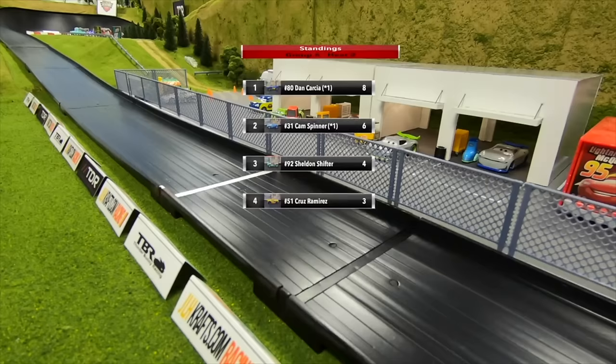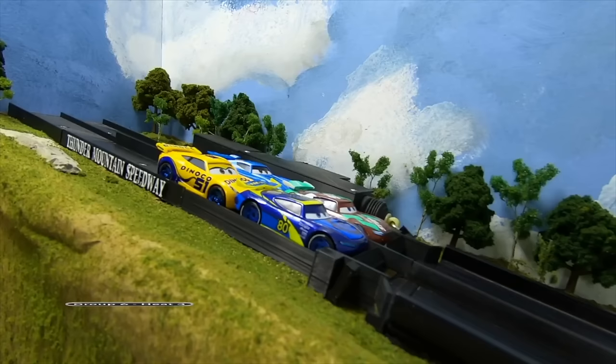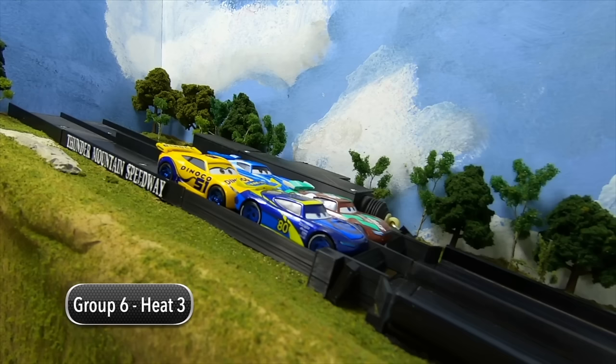So with that win, Dan Garcia is up to first in the standings with 8 points. Cam Spinner down to second with 6 points. Shifter picks up another two. He has 4 points total, and Cruz is on the board with 3 points. The drivers are ready to go for heat three. Garcia, Shifter, row one. Ramirez, Spinner, row two.